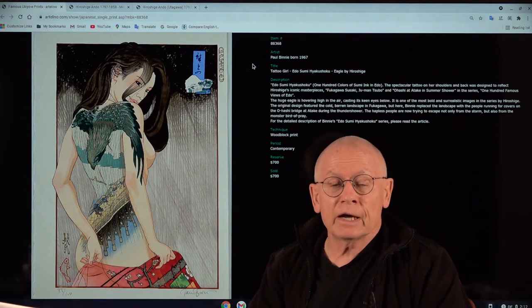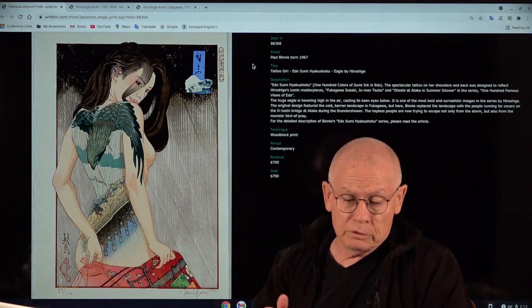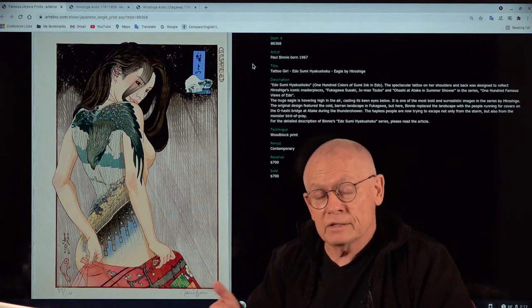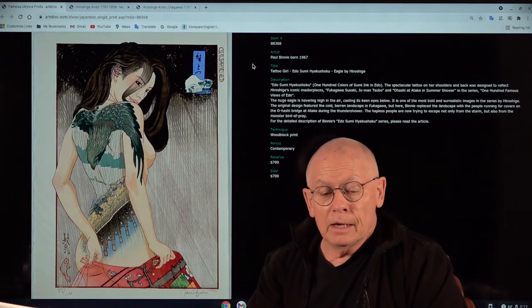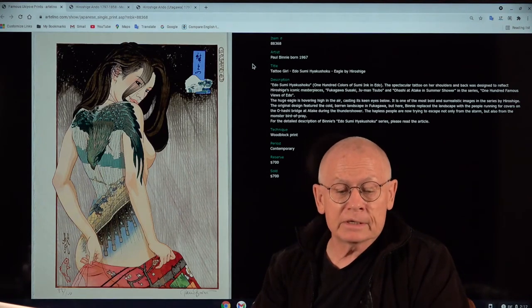And the title of this series is 100 Shades of Ink of Edo. And so far, Paul has not yet finished 100. I don't know if he has this ambition. Maybe. And the edition size is 100.